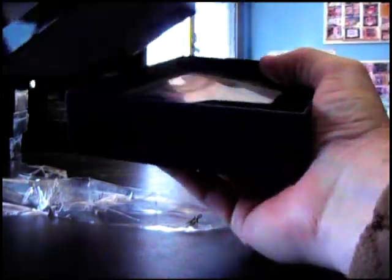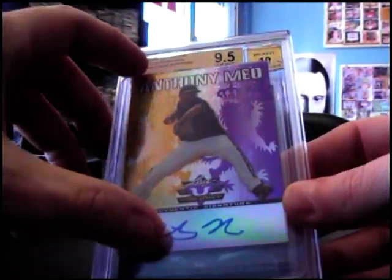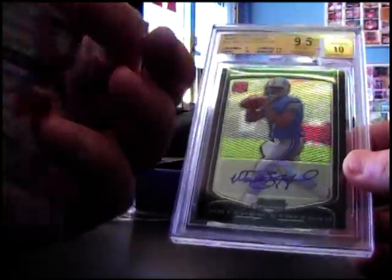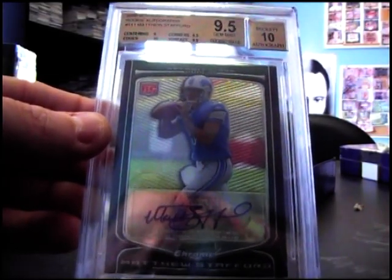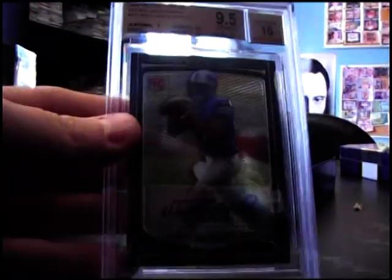Round 2. In the hole. There we go. We have Anthony Mio. And oh, nice. Matt Stafford. 25 of 25 on that one. Matt Stafford, Bowman Chrome. 10 autograph. Gem Mint 9.5. Rookie autograph. Pretty good one right there, too.